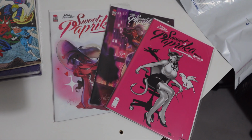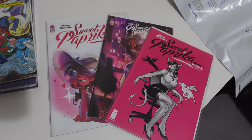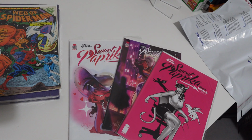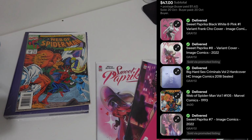So this is a third buyer in the space of a few days. I don't know what's going on with Sweet Paprika, but this little lot I've definitely sold. For that complete bundle, we ended up doing $47 for the 4 comics and the trade paperback. So a nice few sales.